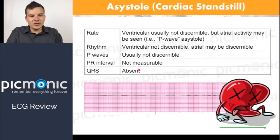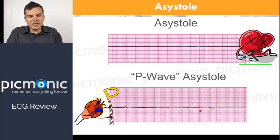So there's nothing absolutely dependable. There's nothing going on, and that is asystole. And that's really all you have to know about that. I think it's the easiest one to know because it's just nothing, right? Here's a good example of our P wave asystole. So there's still electrical activity firing at the SA node, but there's nothing going on elsewise. It's all done, went to sleep, and it's just gone. P wave, and there's nothing else, and that's what you need to know.